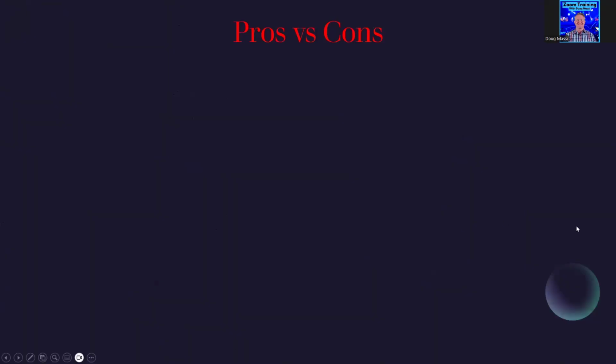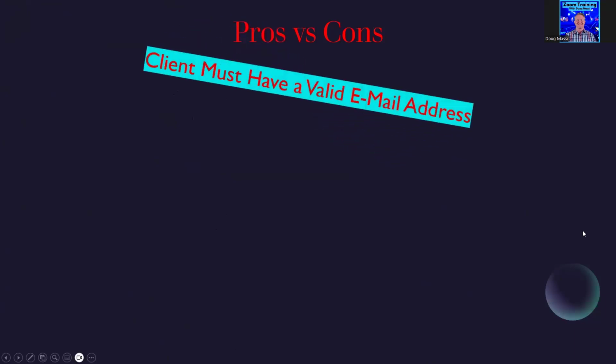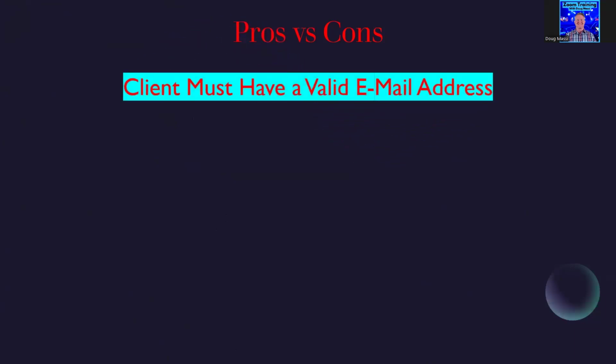A few quick pros and cons. This is just some more information about the product that I wanted to throw at you. Instead of doing a huge, long presentation, I want to go right to the beef. Let's go right to the meat and potatoes. Client needs to have a valid email address. One thing I will say, and this is important, guys, they are very concerned about fraud. So no, you can't create an email address for your client. You cannot do that. So keep that in mind. They must have a valid email address.